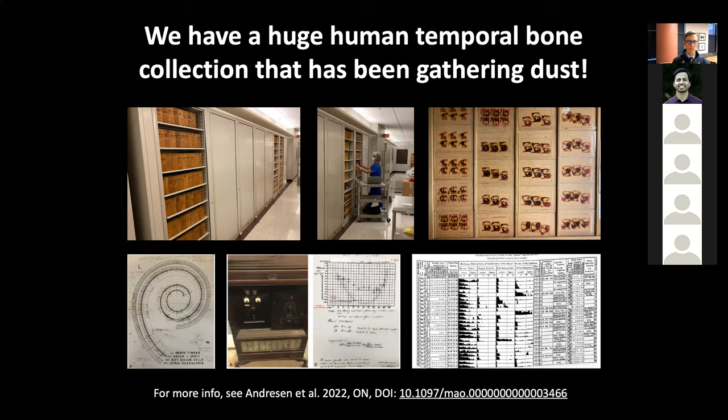And what's really special about this collection is, well, a couple of things. One is that the audiograms were measured using, you see that giant audiometer in the bottom left panel. That was wheeled around the hospital, and patients were tested basically within days of when they were deceased. And they did a lot of very detailed analysis of the ear.